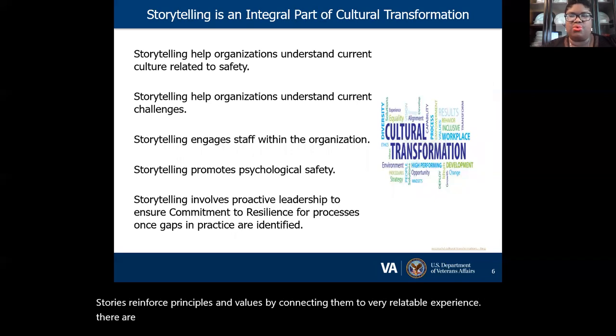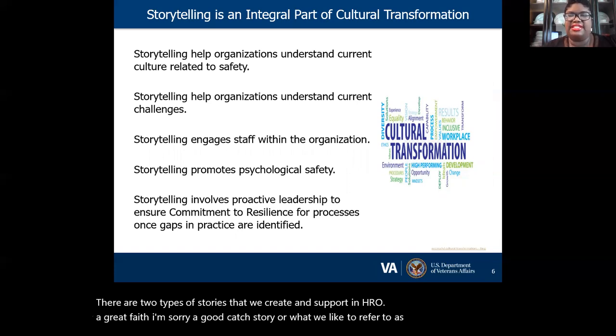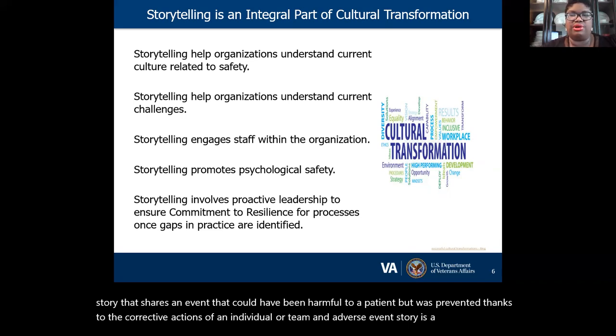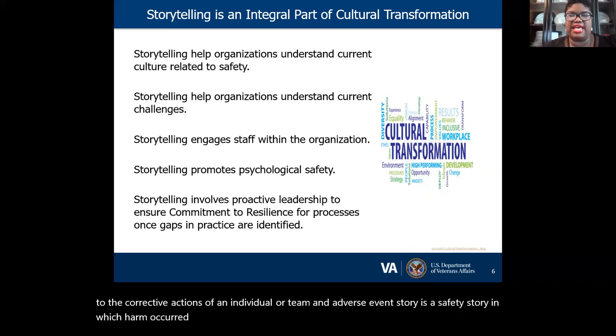There are 2 types of stories that we create and support in HRO. A good catch story, or what we like to refer to as a great catch, is a safety story that shares an event that could have been harmful to a patient but was prevented thanks to the corrective actions of an individual or team. An adverse event story is a safety story in which harm occurred. These stories are just as important to share as a great catch story because they help to destigmatize errors by framing them as events we can learn from in order to continuously improve.